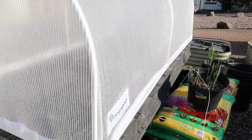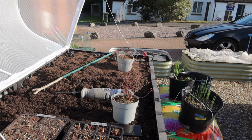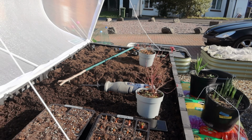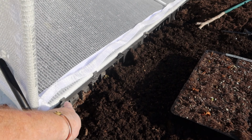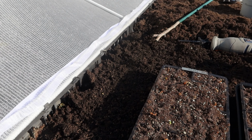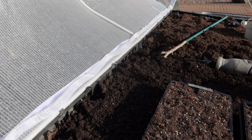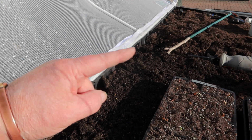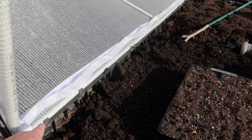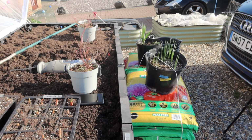I put 2 ties on it, it comes with one, but I put a second one on. There we go. And what I did as well, I bought extra clips to act as hinges all along the back. I think you get 6. So it used to be 4 at the back, 2 at the front. I bought an extra pack, so I put loads at the back and then 3 at the front for clipping it down.